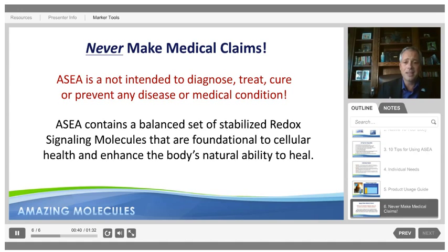Asea contains a balanced set of stabilized redox signaling molecules that are foundational to your cellular health and enhances your body's natural ability to heal. In fact, one of the things I like to say is, look, our product does nothing, but it simply empowers your body to do everything. It empowers your body to do what it wants to do. And at the end of the day, that is a very, very powerful technology, a very powerful product, one that enhances your body's natural ability to heal itself. And so let's be very clear about that.